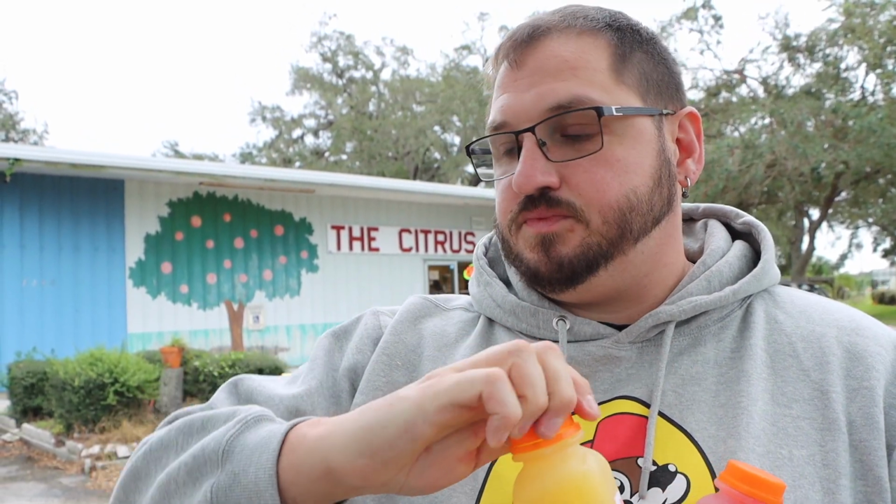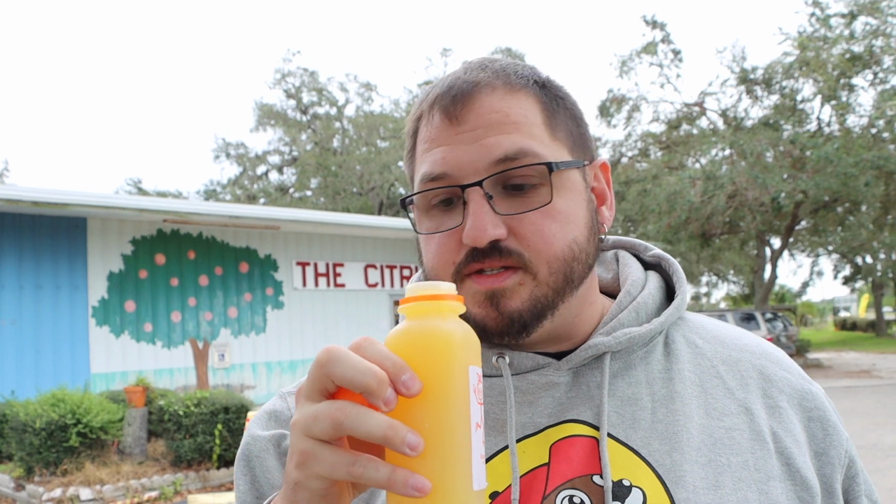All right, so finally we're going to try our regular orange juice and our strawberry orange juice, see how this is. I'm giving it a couple good shakes already. Before you taste it, which one do you think is going to taste better? Probably the regular one. I'm more excited about this one. But you pretty much know what you're getting with this.